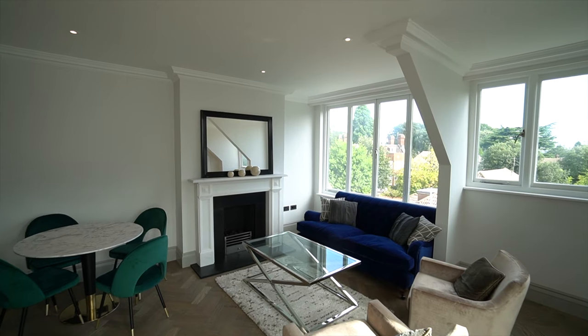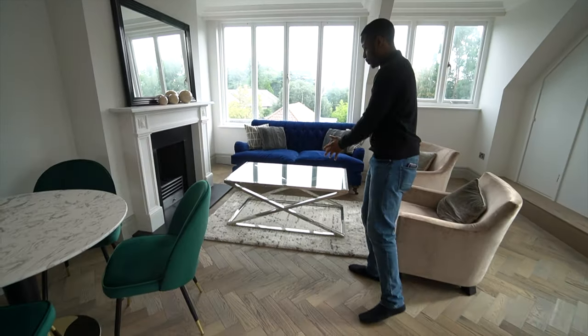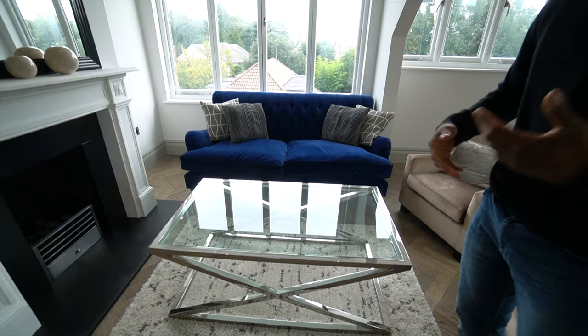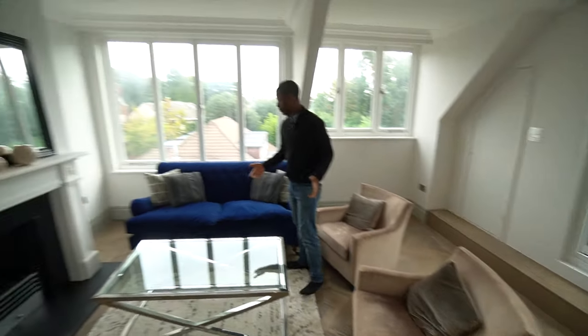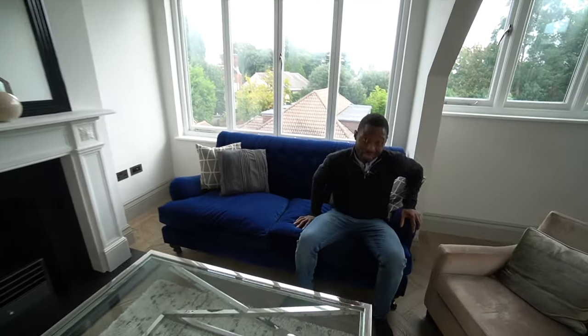I love how this living room is layered. Again, you've got the herringbone flooring, as well as this carpet, which gives it a different texture. And then you have this glass coffee table. It really evolves and builds up upon the design in this living room. As you can see, you have space for two sofa chairs as well. And you also have space for about a three-seated sofa, which is a deep royal blue.